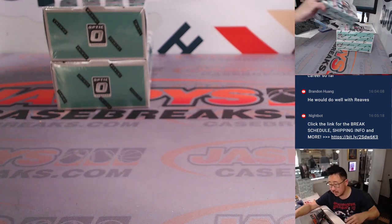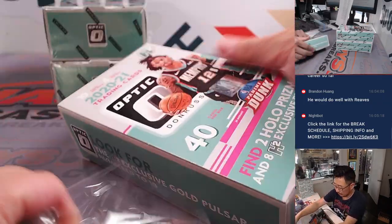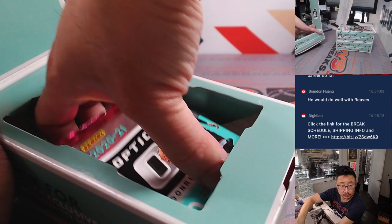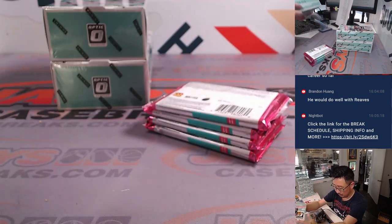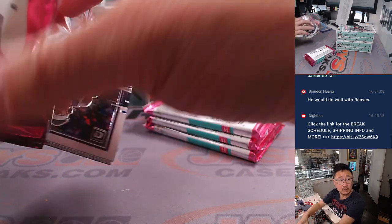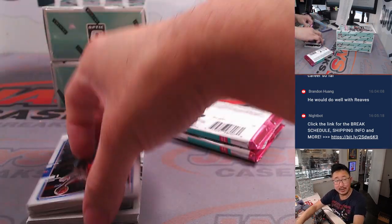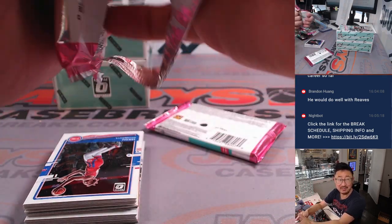Rated rookie hollows are pretty nice. All right, a few more boxes to go.